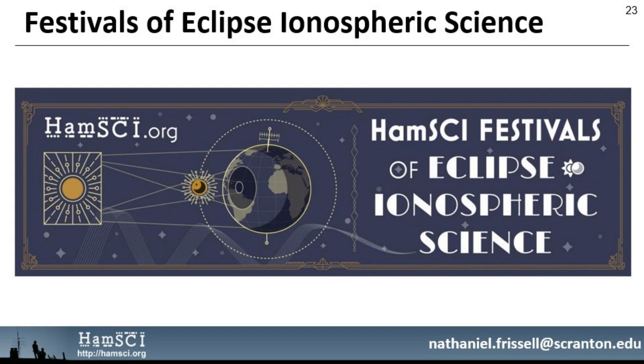So we have, with these two eclipses, we didn't want to just do... One of the things about running HAMSAT is it's not just what I want to do. We have all these volunteers and all these different people, and they all have different ideas on what they want to do, and a lot of it's driven by what people find interesting. So we decided that with two major eclipses like this, it wasn't enough just to do a single solar eclipse QSO party. We needed to do a number of different things that met a number of different people's interests.